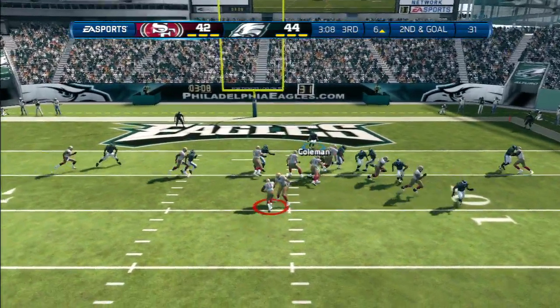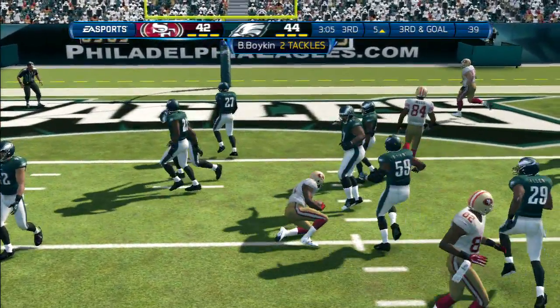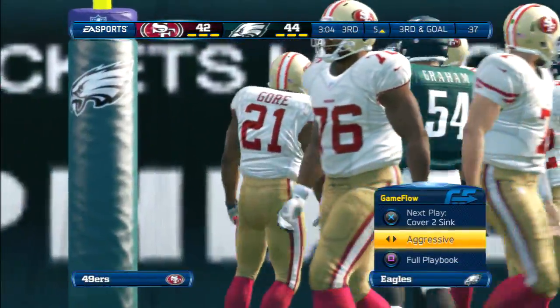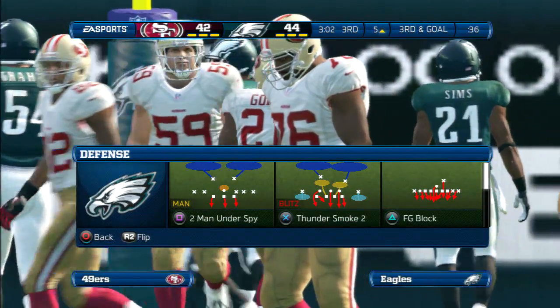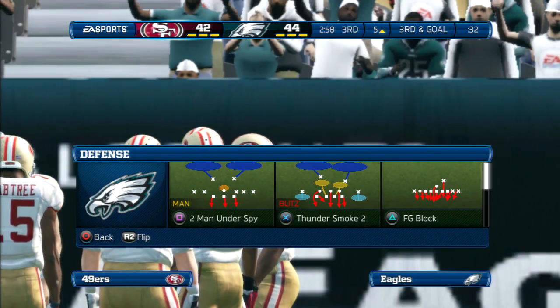Press coverage all the way. They feed him the ball again. Terrible read by the running back. It's a short game, but it's all his fault. He picked the wrong hole. He should have cut it back. He didn't, and that's why he was tackled.